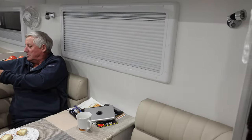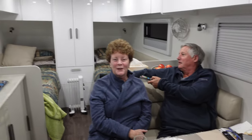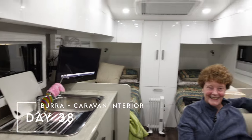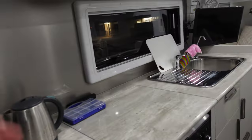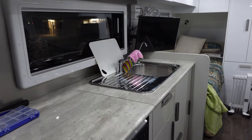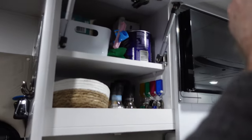Here we are, we're in the caravan. Look at the luxury, with the grey nomads. We've got the TV going, we've been looking at photos on the TV. It's got a dunny and a shower. It's got everything. Look at it. All these cupboards. Don't show what's in the cupboard. Well, look at that. How good is that?